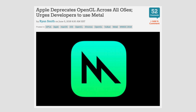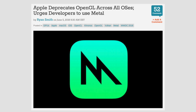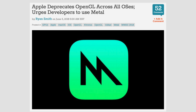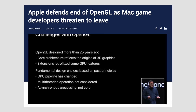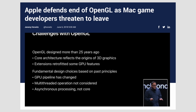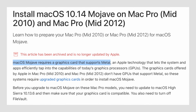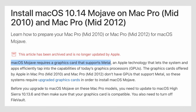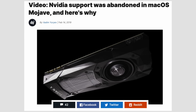And then moving forward, in 2018, Apple made the bombshell announcement that macOS Mojave is deprecating OpenGL across all platforms and pushing developers towards using Metal for better performance and efficiency. Now, this really upset game developers because they didn't want to have to rewrite their games to support Metal. And with that came the announcement that Mojave requires a graphics card that supports Metal, and this ultimately meant that NVIDIA GPU support was gone.